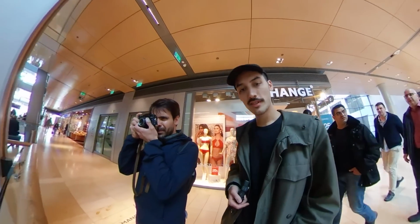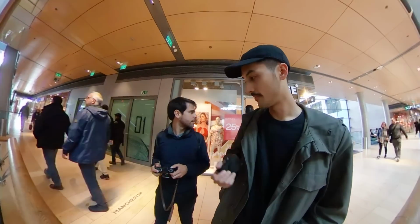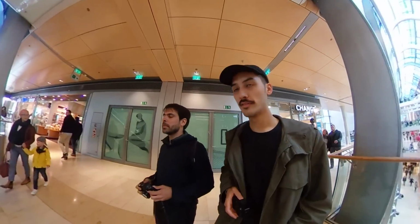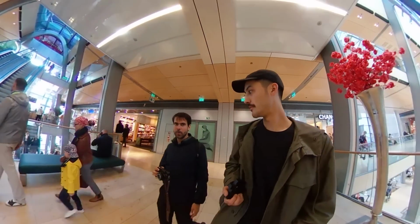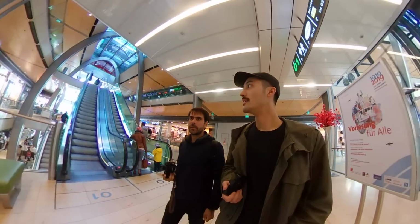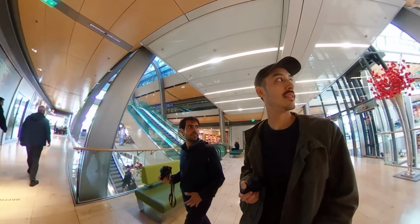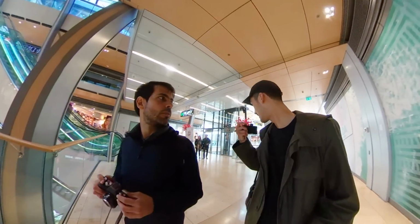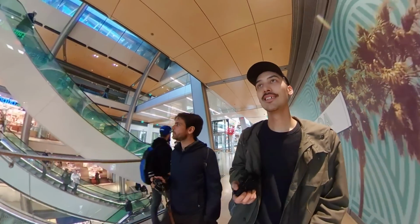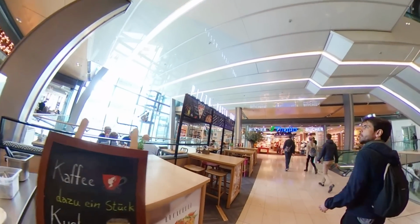Does that mean you use zone focusing a lot? Yes, I'm always on manual focus. Most of the time everything is manual. Now and then, when I have a situation where the light is changing a lot, I just leave my ISO on auto. Oh yeah. And here's also a nice reflection on the roof. That's nice.